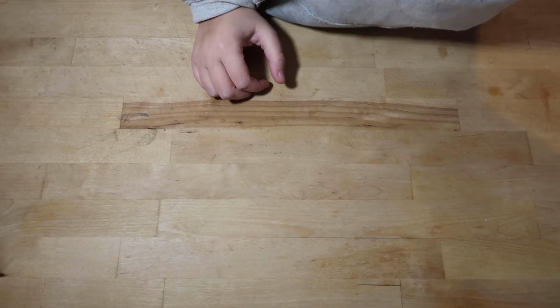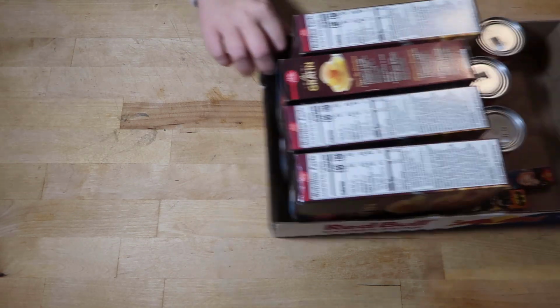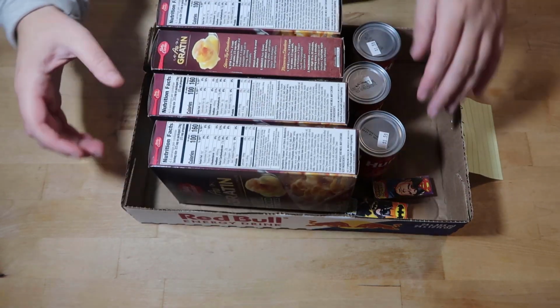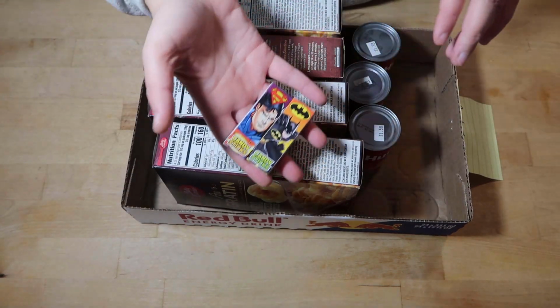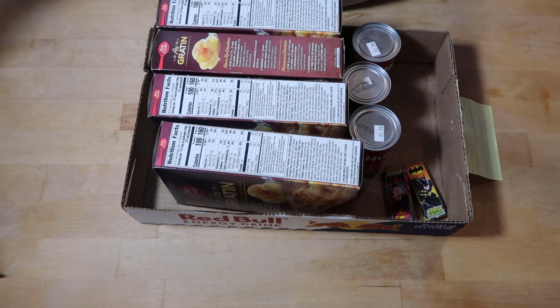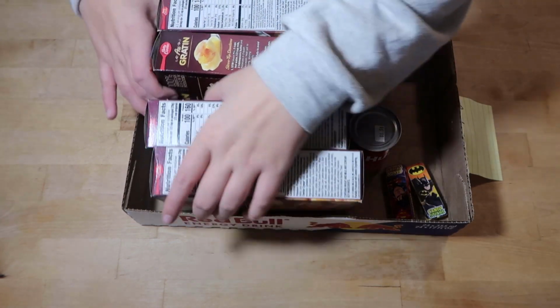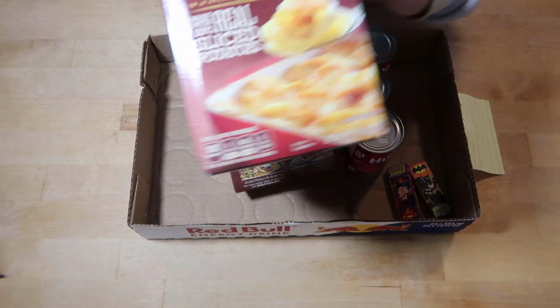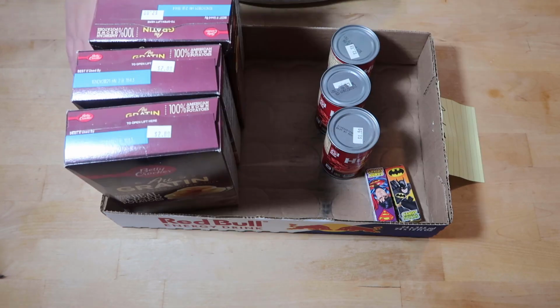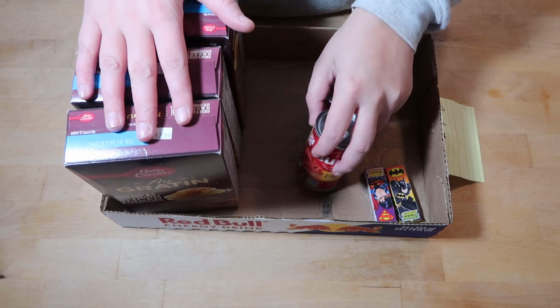Alright, while that's cooking, I'll share with you this month's little box of goodies from the store. Apparently I got 2 little things of candy sticks I'll give to whoever brings their kid over first. And then we got 4 boxes of the au gratin potatoes. I'll be using those up in dinner soon.